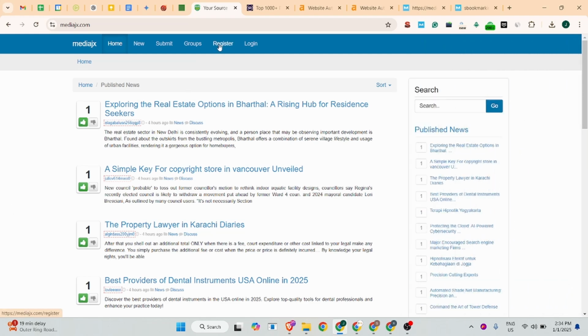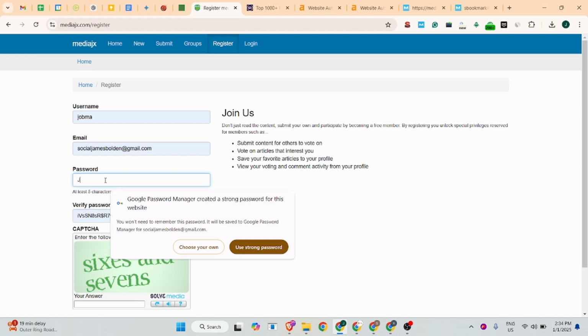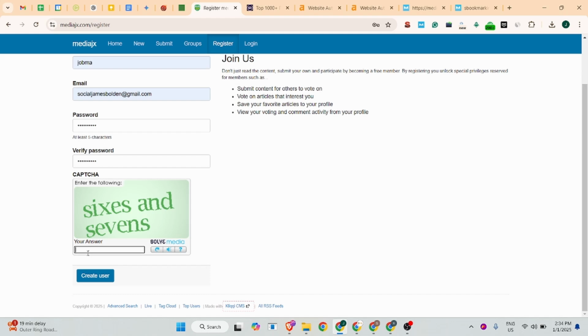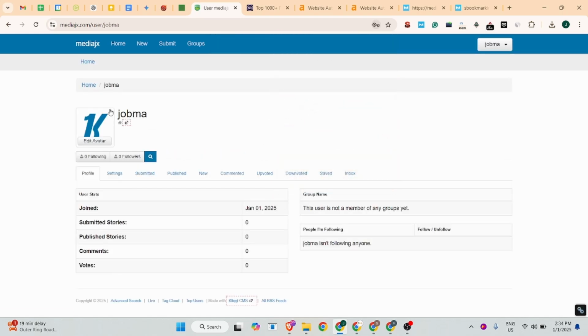First thing, you will click on the register button. There you can add your username, your email address, then choose your password and resubmit your password, and verify the captcha. You can click on the create user button. So you will see your profile is successfully created.